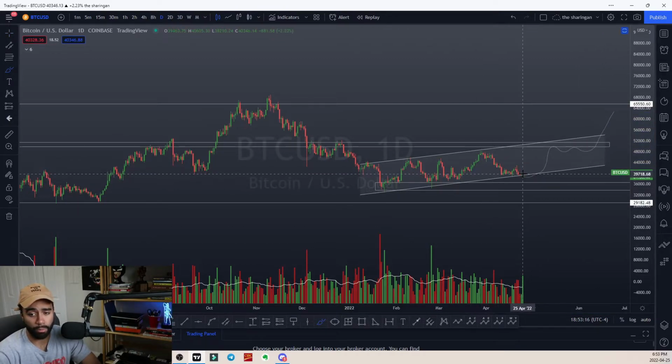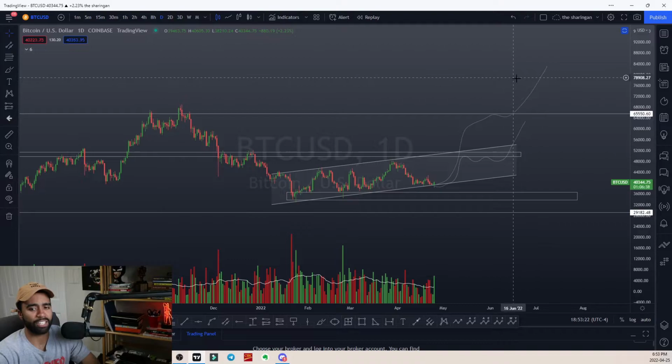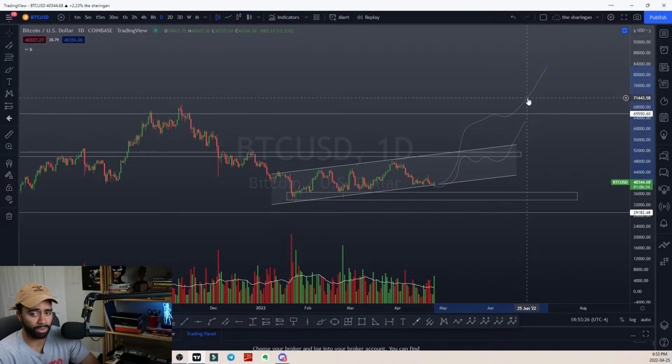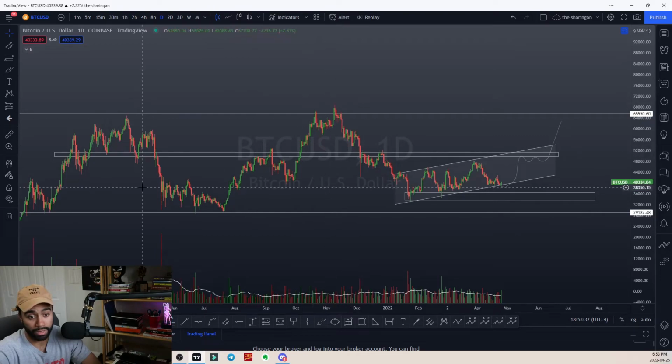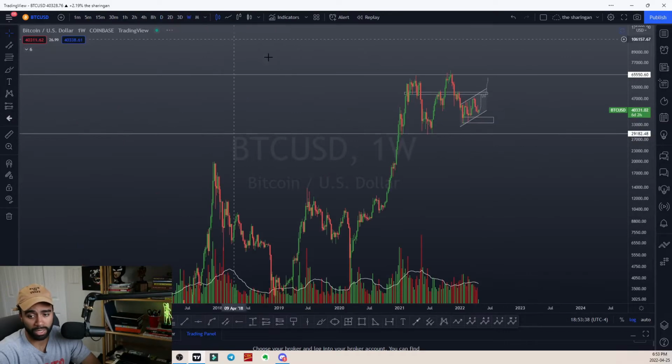If things just start going buck wild, then this chart could do something like this. But I don't want to get too optimistic. Maybe this second line here is way too optimistic, but it's Bitcoin, right? Look what happened over here. So again, you look at this on the log chart, weekly time frame.